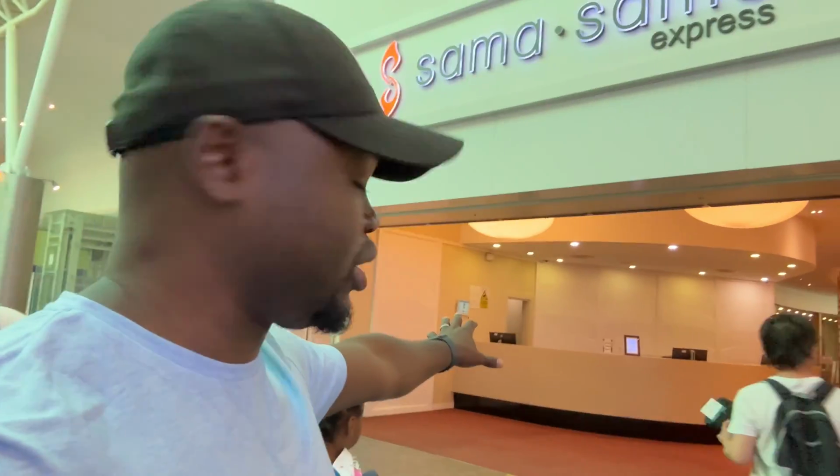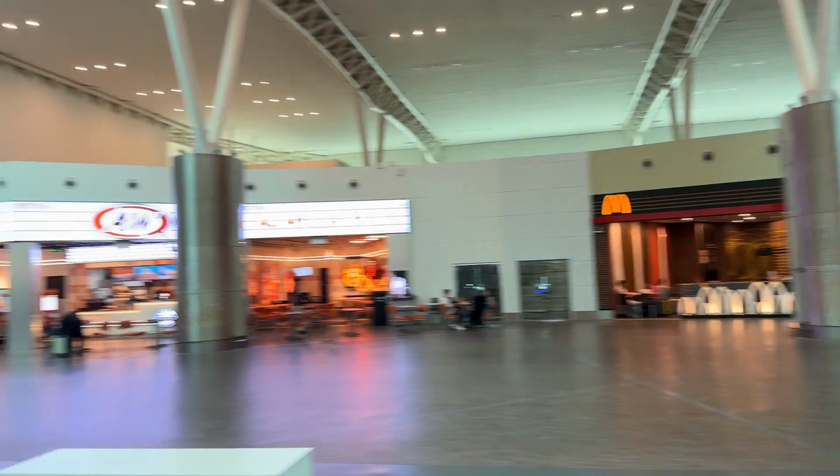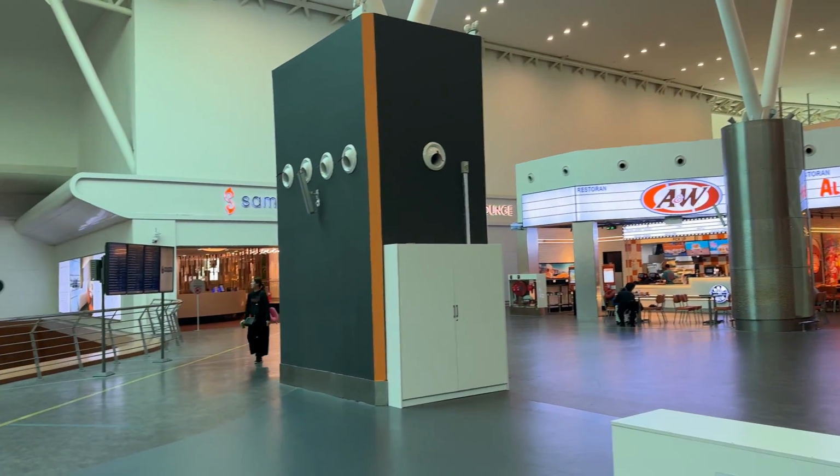So the Sama Hotel check-in desk is right there, and then the club check-in will be on the other side. It's on the smaller side of things, but it is still a great place to come and kill time. There are 2 lounges around here. There's one on the P gate side, and then there's the other one on the L gate side. So just keep in mind where you're departing from.